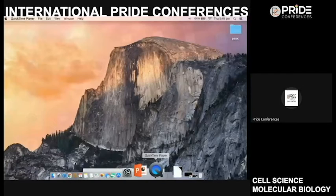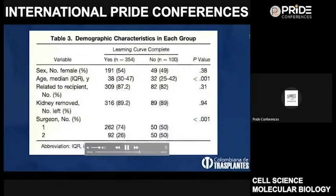This is table 3 with the demographic characteristics in each group. We can see that most of the variables are similar in the 2 groups, and there was no significant difference in the 2 groups.